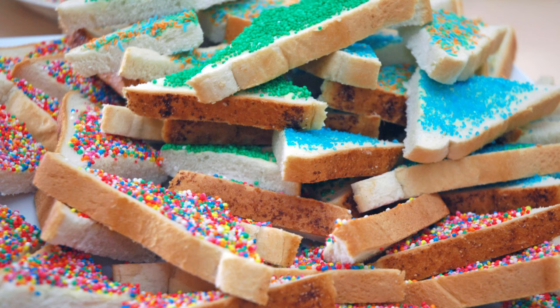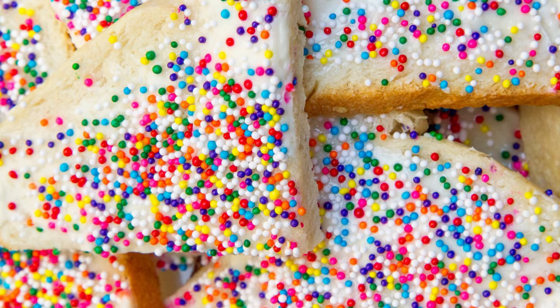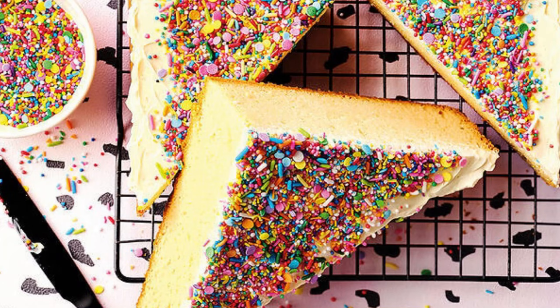Number two, fairy bread. Another one of the great foods in Australia. It's actually more like a snack. These are slices of bread that are cut triangularly, topped with butter, and covered with what's called hundreds and thousands, which are small specks of sprinkles. Thus, you get the most colorful toast you'll ever eat.